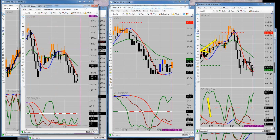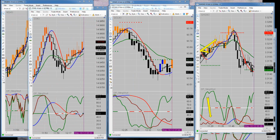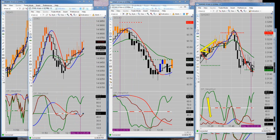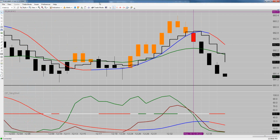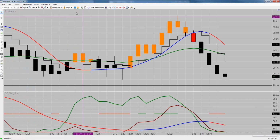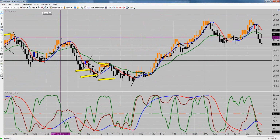Okay. Now I was on gold. I finished gold. I'm going to move on to the Russell now. Okay. We did pretty well with the Russell. We didn't have that many trades with the Russell, but we ended up doing pretty good with it.